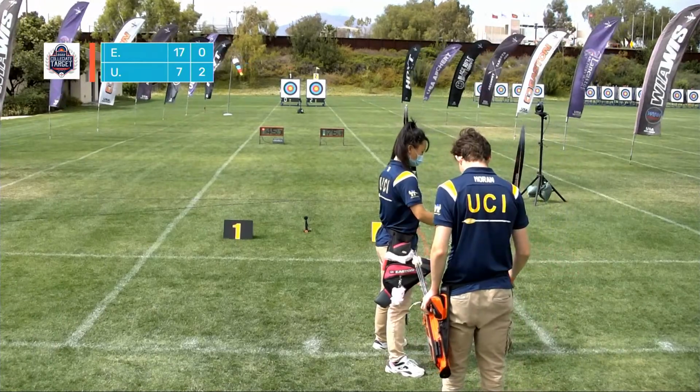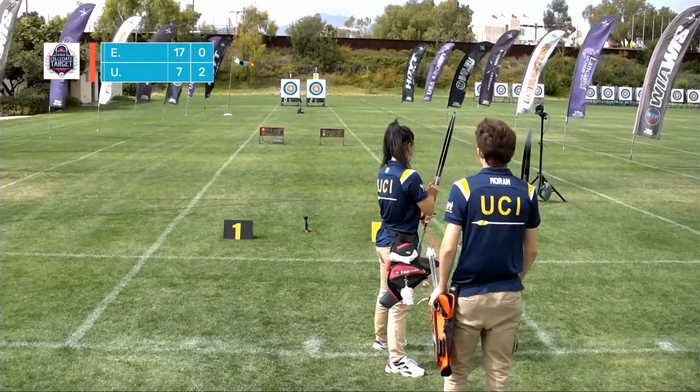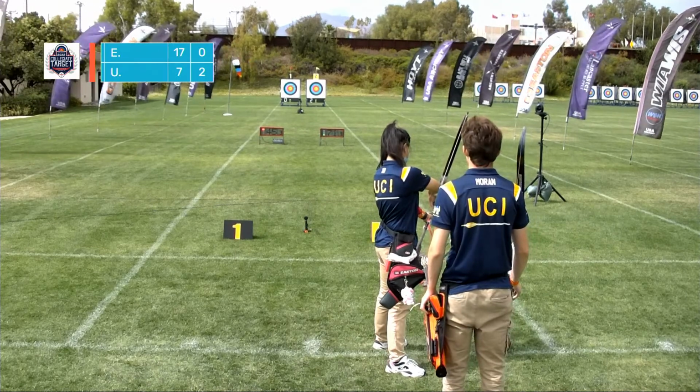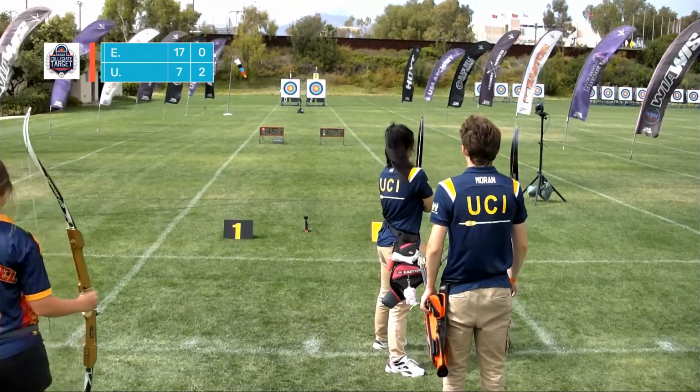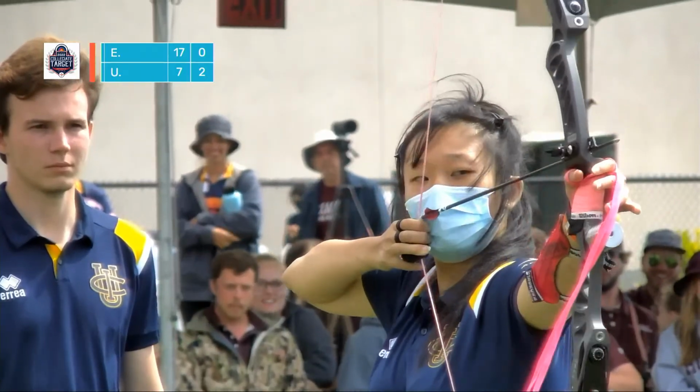See if UC Irvine can continue. They started last end with great shooting. You can see the wind. That would be tough for these barebow archers, extremely hard with barebow archery.